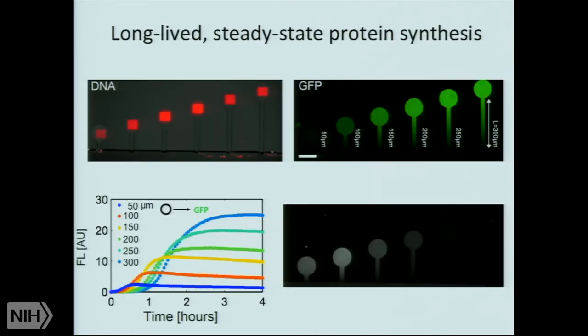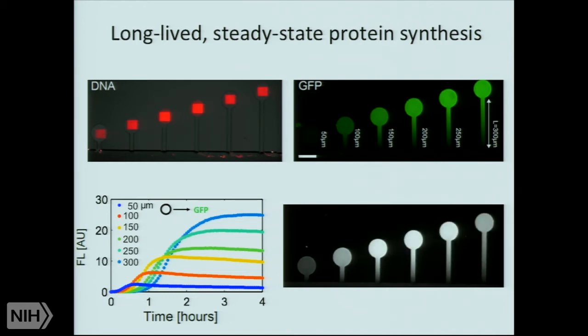So this is showing you just GFP synthesis. The red squares are the DNA fluorescence. You see there's this synthesis of the same GFP has a very different kinetic signature. You see they all reach a steady state at different values. The values are entirely proportional to the length of the capillary. What happens basically is that it takes longer to kick off. You see it takes longer to get in. But once you get in, it takes longer to evacuate the whole reaction, and therefore the steady state value is higher.